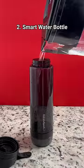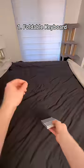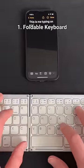This is a smart water bottle that has an app that tracks water consumption and reminds you when to drink more. This foldable portable keyboard that fits perfectly in my pocket.